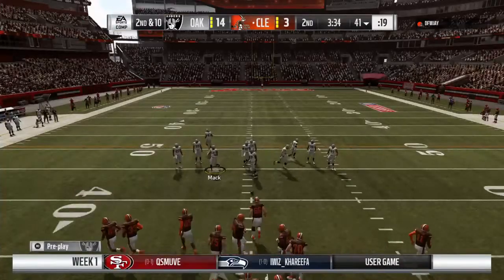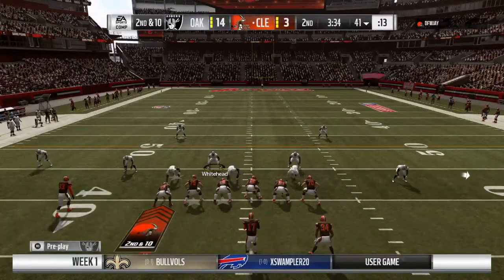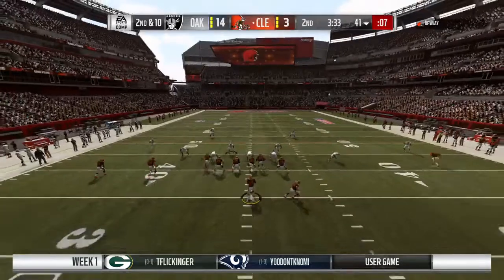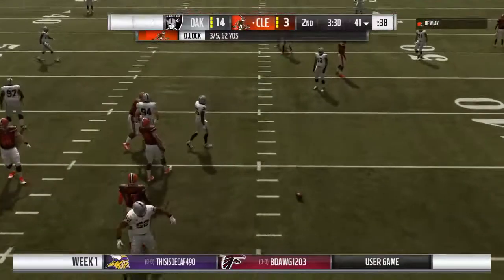Here now is 2nd and 10, again from the 41. To throw now on 2nd and 10. Oh, the ball comes out on the hit, but they'll say it's incomplete.